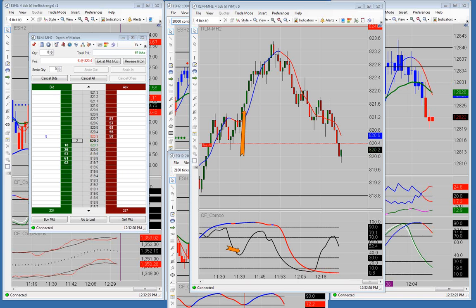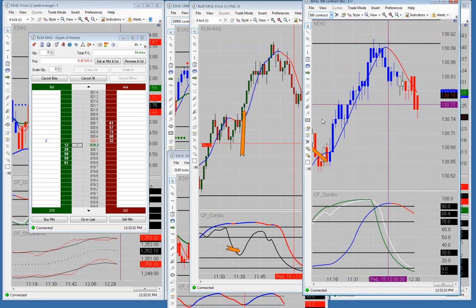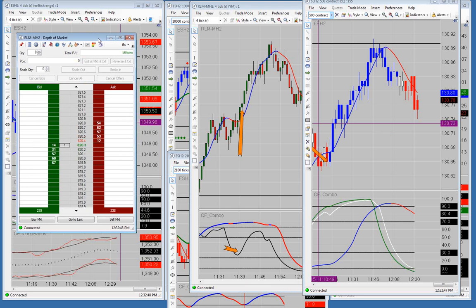But here, let me bring the other thing over right here. All right, I can watch the DOM. It looks like I'm going to get taken out here with +1 tick on this, probably. I'm not taken out yet, which is odd, but I'm okay with it. All right, I did get taken out. I actually got +1 tick on that. All right.